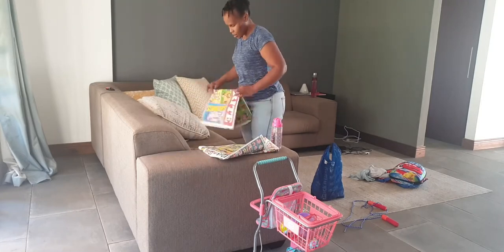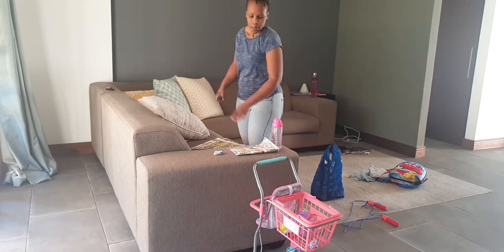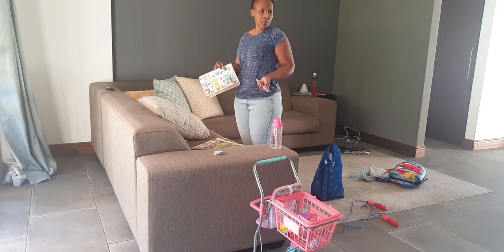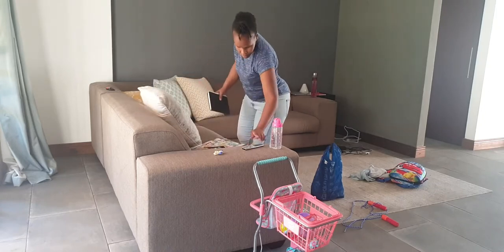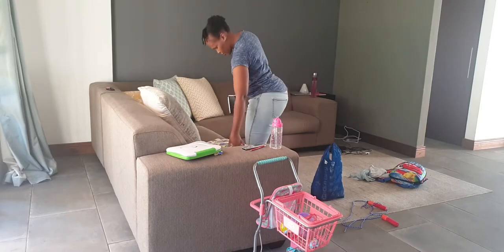So now I'm in my living room, and we had actually been away for the weekend, so we came back to the supermarket pamphlets at the gate, which my daughter brought in for us, and they were all over the couch. So I'm just starting up by tidying up the place, and then I'm going to come in with my vacuum cleaner.